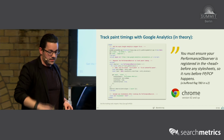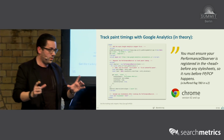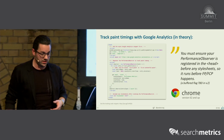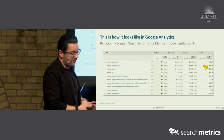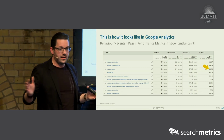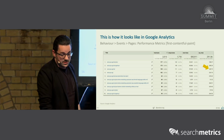And it's a bit tricky because right now you have to do it in the code before any CSS comes along, otherwise it doesn't work. They're going to be changing that in the future, but that's the first implementation. And then it comes into your analytics. On the custom events, you have something called the performance metrics tab. I think you have seen that if you've done any other custom event tracking, it's pretty much the same story. And then it gives you, and this is actually quite interesting.